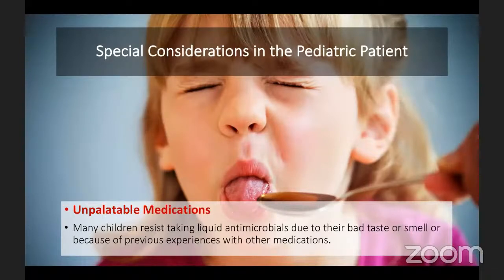Unpalatable medication. Many children resist taking liquid antimicrobials due to their bad taste or smell, or because of previous experience with other medication. Refusal to take medication can result in battles between parents and children during the course of therapy. This almost always leads to non-adherence with the dosage regimen and early discontinuation of the medication.